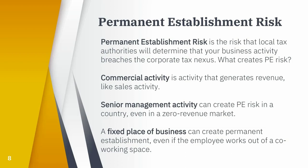A good example of a client of ours, we have a client that came to us. There were only two people, and they were both founders, and they're in different countries. And founder is as senior as you can get within a business, and in order to make sure that we gave them the protection that they needed, we ended up incorporating legal entities in two countries because they were in two different countries, Sweden and the UK. We actually ended up with two people employed by separate legal entities, and that was specifically to overcome the risk of a permanent establishment challenge from the tax authorities in one or the other. So that senior management activity automatically triggers permanent establishment.